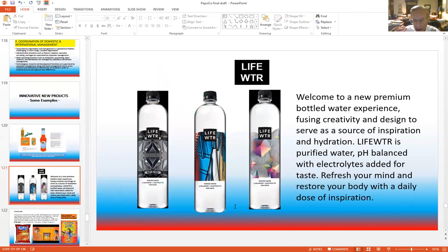Life Water was developed in the U.S. It's trying to capitalize on the popularity of water and offset the risk of water becoming a boring product. So it's purified, pH balanced with electrolytes added for taste. So it's healthy water.